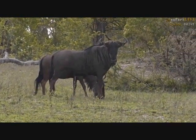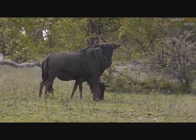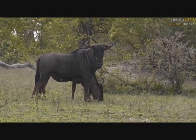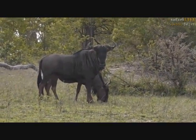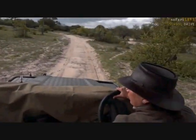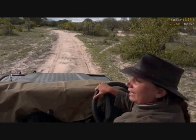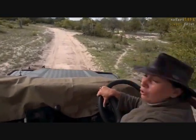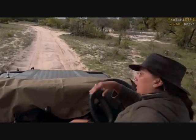That one's staring at us, trying to figure out why we're sitting here for so long. Oh, and having a wee. Well, that's rather rude. Don't stare at us while you're having a wee, silly wildebeest. All right, let's head over to the dam. They look like they're heading down that way, and we will see maybe if anything else is drinking while we wait for them there. Everyone, your questions are fantastic. Keep them coming, keep them coming.